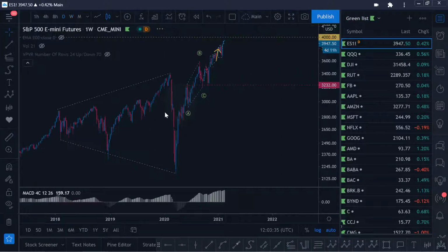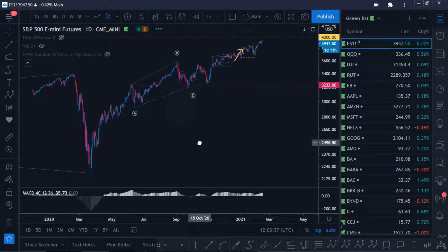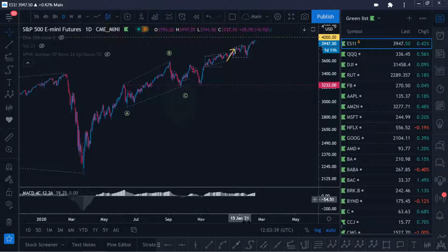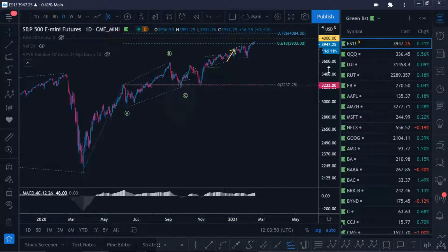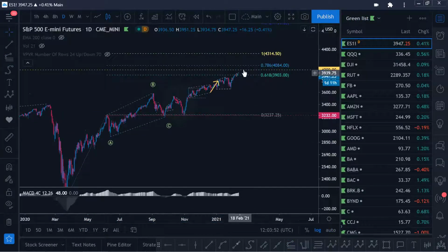When we go a little bit more zoomed in, the most reliable structure we have is this little impulse here and this corrective structure here. No matter how we look at it, this is your impulse, and at the very least, this is your corrective structure. And we're sitting very close to the 0.618. So as you can see, there's still a little bit of room to run on the lower time frames, but we're sitting right near the borders of that extended higher time frame structure. So it makes it really, really challenging to get long with any conviction.